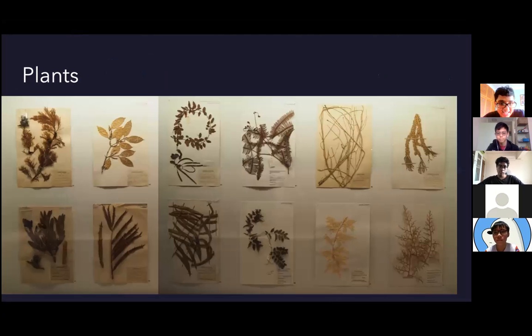Okay, if you take a left from there, there's this row of preserved specimens. The preserved specimens are quite cool because you can preserve them for a long time and keep them in the museum for ages. So how do you do that? If you want to preserve your own specimen, you can actually do it at home.